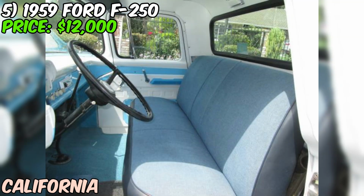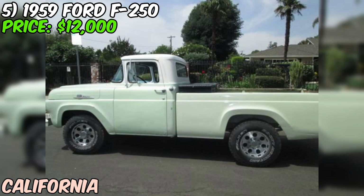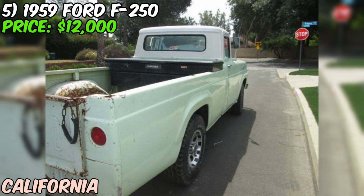Let's address the elephant in the room first. It's got a salvage title and is currently non-operational. That's something you need to seriously consider before making any moves. The seller's being honest about the truck's condition, which I appreciate.